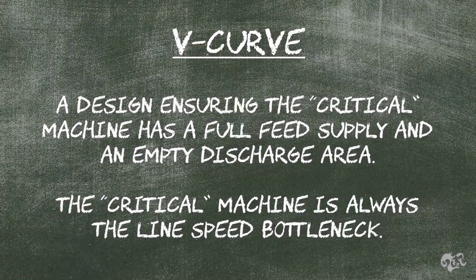So we want to talk a little bit about V-Curve theory. V-Curve theory is setting up a critical machine on your line. In most cases, it's a filler, but there are other instances where it can be a different machine. The critical machine is kind of your bottleneck on the line, and it's a machine you want to keep running at maximum efficiency in order to be able to get the best efficiency out of your lines.